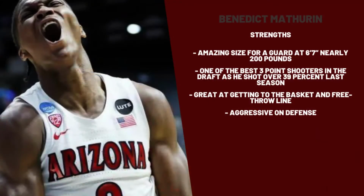Now, some strengths. He has amazing size at the guard position at 6'7", nearly 200 pounds, and he's one of the best three-point shooters in the entire draft class, shooting over 39% last season. Also, he's great at getting to the basket and the free throw line. That is always a great thing. I watched him during March Madness, and he was absolutely killing it. The guy can get to the free throw line. He is not scared to drive to the basket. Also, he's aggressive on defense. He has great defensive potential. He is a bulldog.